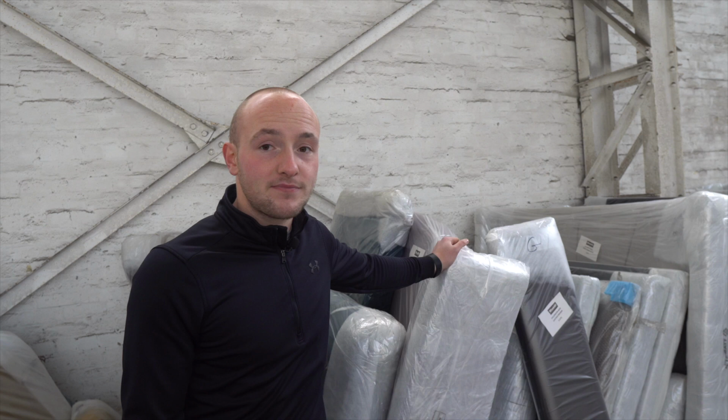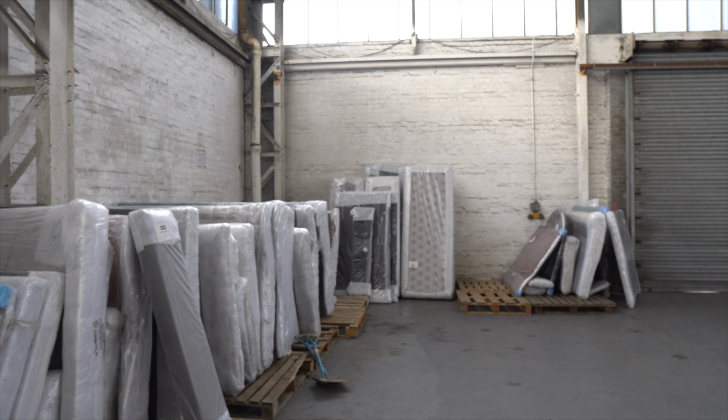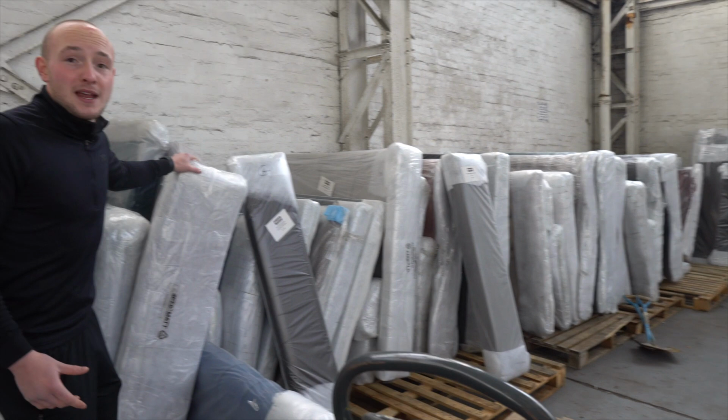So we've got about 80 bed frames from over there to right the way around here. These are all things that have been made in the wrong size or wrong colour. They couldn't go to the customer's order. However, we found a bed. We want to get that photographed in the studio in Thornton and we'll get it on our website.